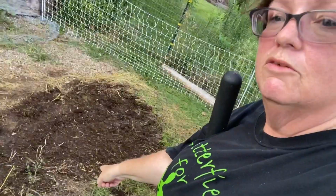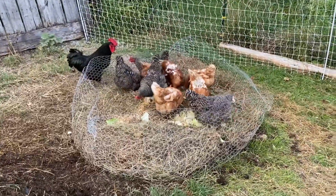But I'm hoping that once they get a little bit bigger, then this is what they're going to be eating. Fingers crossed. So, yeah, that's where we're at tonight. We're going to put the ring again right there and get started again.